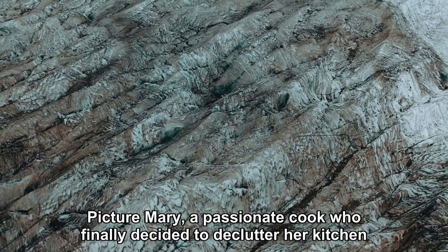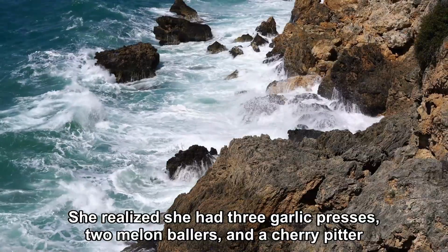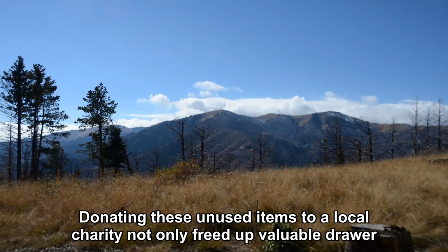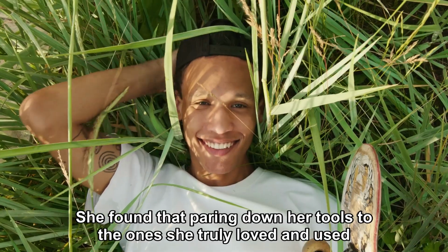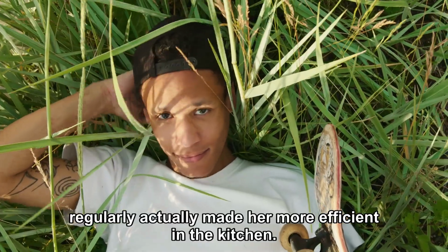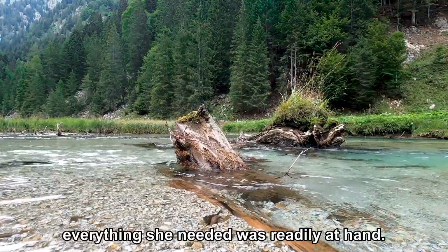Picture Mary, a passionate cook, who finally decided to declutter her kitchen gadgets. She realized she had 3 garlic presses, 2 melon ballers, and a cherry pitter she'd never even opened. Donating these unused items to a local charity not only freed up valuable drawer space, but also brought a sense of calm to her kitchen. She found that paring down her tools to the ones she truly loved and used regularly actually made her more efficient in the kitchen. She wasn't rummaging through drawers, searching for the right tool anymore. Everything she needed was readily at hand.